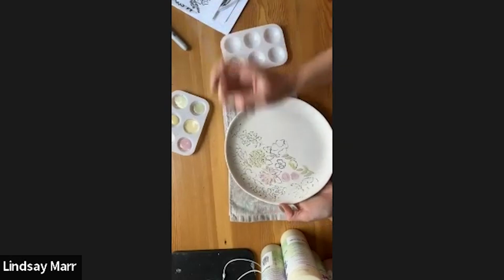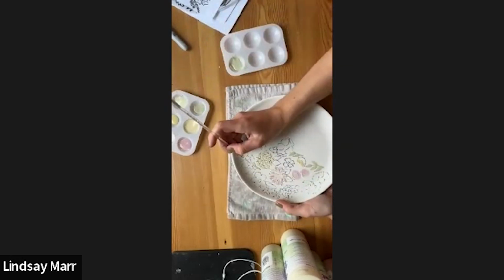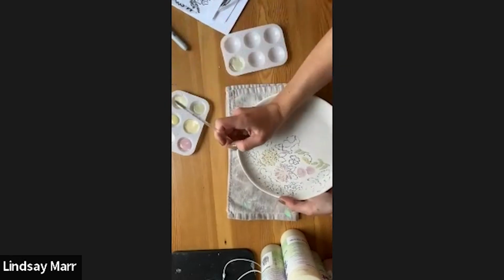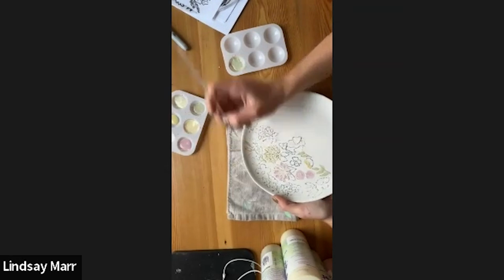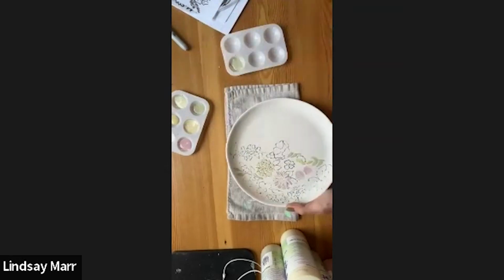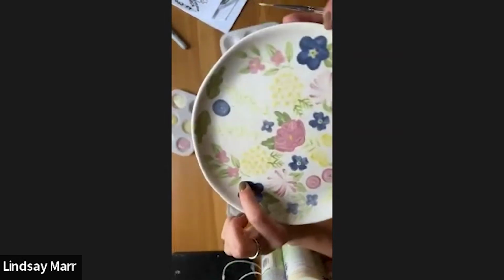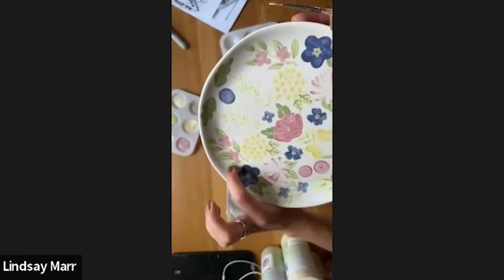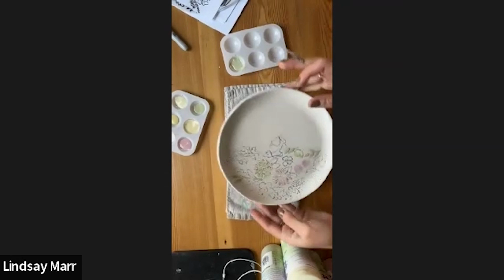So pretty much all of the green that I've done so far is that mixture of It's Sage and Honeydew List. So this is kind of that mid green color. But I'll go in with solid It's Sage and solid Honeydew List and do some darker and lighter leaves. And then I can do veins on them like that one I just painted. I could then take the It's Sage and do the darker color as the veining to give it some contrast. So that's what I'm working on now.